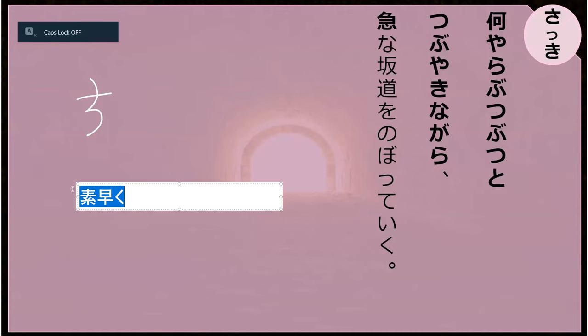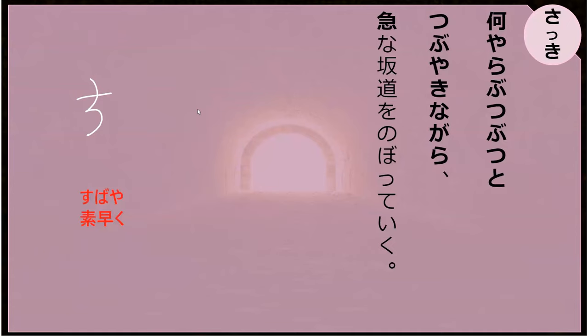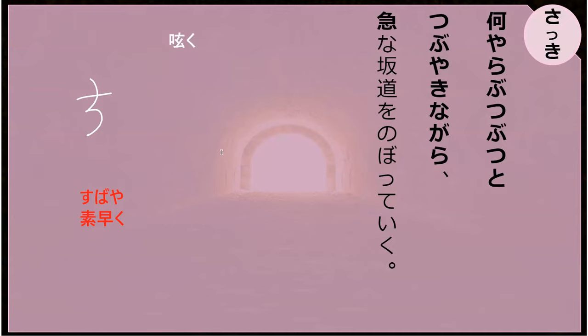Tsubuyaku. But this is tsubuyaku. Right. Tsubuyaki nara nagara. So does na mark an adjective? That's a good guess. Nagara is what's right here. And then we have the stem form of the verb tsubuyaku.